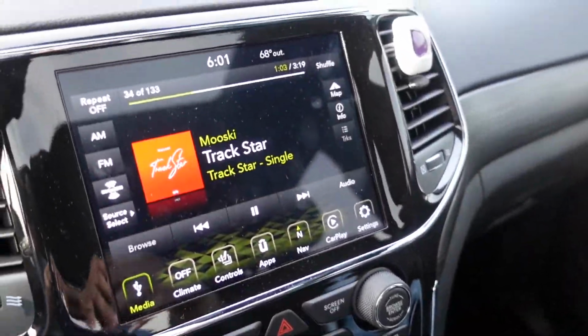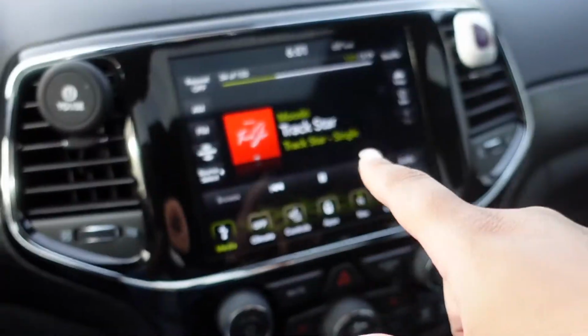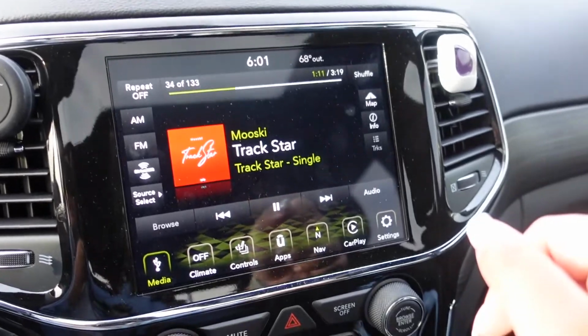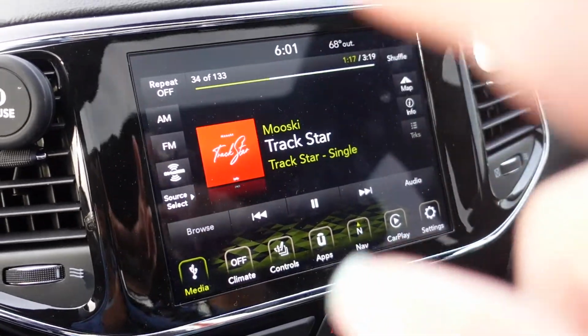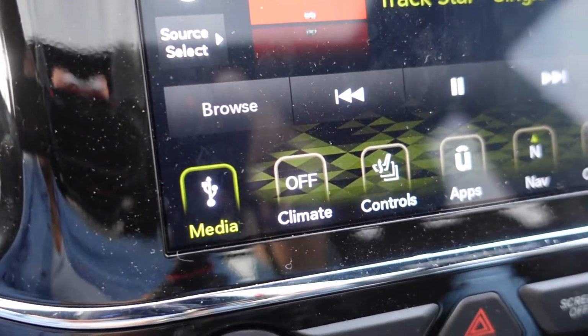So moving over here, we've got the screen. I don't know the measurements of this screen, but yeah, sorry. So this screen does have a lot more features than the base model. The base model screen, first of all, is like half this size. So this one has lots of different controls.